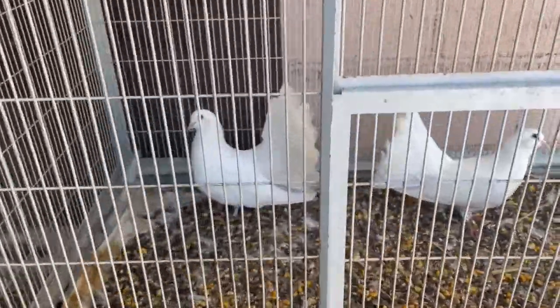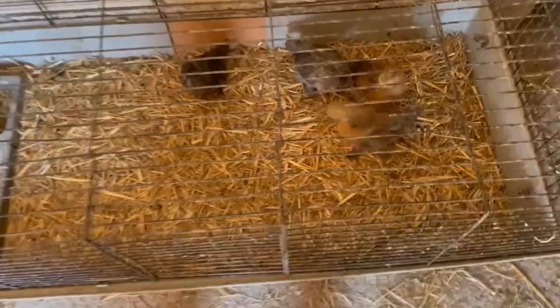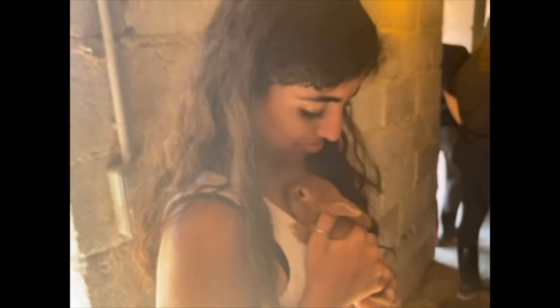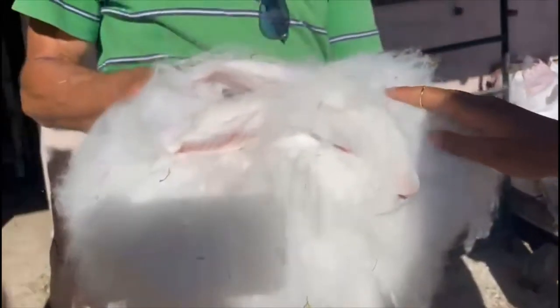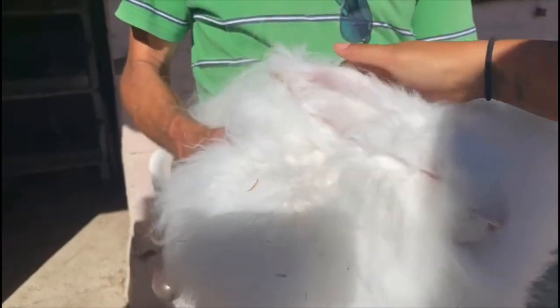Hello. I know that the back of pigeon and a peacock mix. And we have one. Look, this one, she produces 200 grams for 3 months. Wow. Oh my god, look at that.